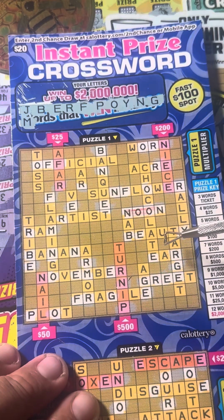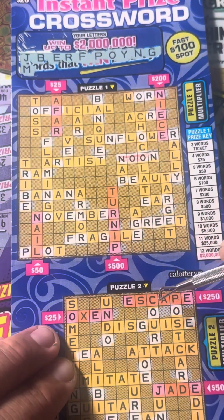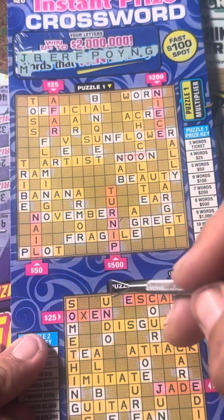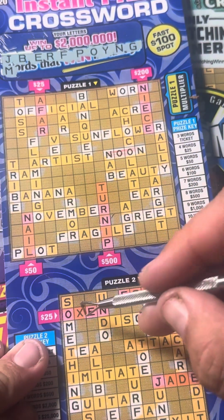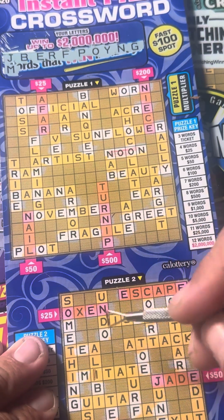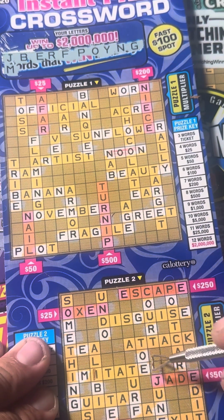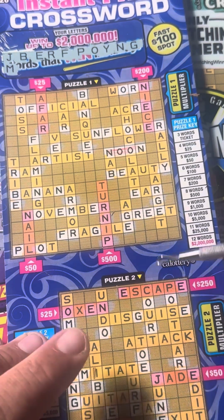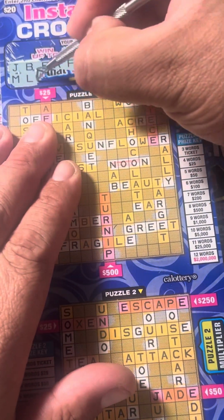I'm looking for M. M right here. I do have an E. I don't know why I didn't scratch that E. M right here. I think that's all my M's. Okay, let's keep going.